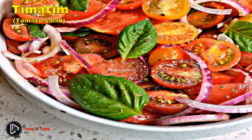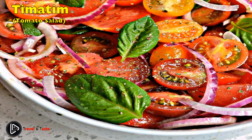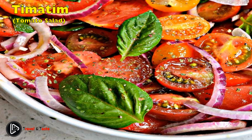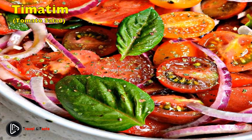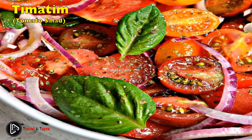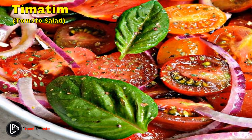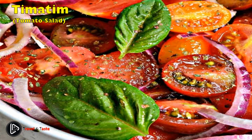Timatim, tomato salad. Although most Ethiopian dishes are cooked, timatim is a raw, cold tomato salad consumed alongside hot foods. Timatim's cooling flavors are a welcome addition to the spicy Ethiopian food that is so common in the cuisine. Timatim is made up of tomatoes, onions, and peppers, and sometimes torn pieces of fried injera bread are added. The dressing for the salad is simple: oil, vinegar, lemon, and garlic, but it can include some berbere seasoning for a little extra kick.